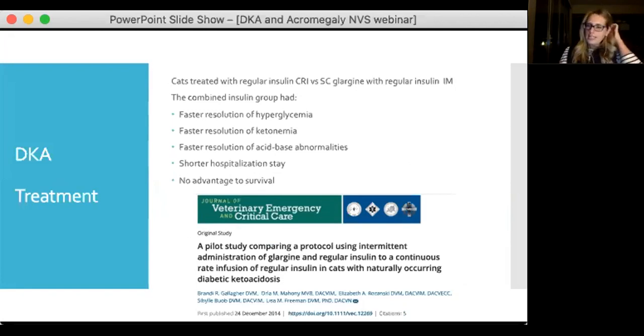And so this study has actually led to a few protocols coming out where you do a CRI of your regular insulin, for example at 1.1 units per kilo per day, and then you do 1 unit of glargine subcutaneously twice a day on top of that. And I have started using that only in a few cases, and it's worked quite well so far.